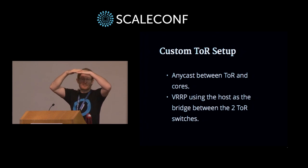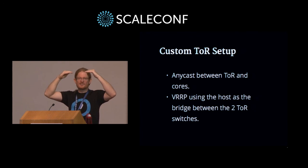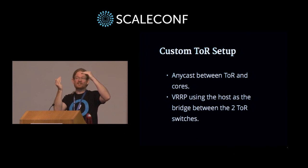So what we do is we do Anycast from the top of rack in our own DC to the core. And what that allows us to do, if you were listening just now, is that we're able to stop advertising on a particular switch, so no traffic comes to that switch, and you can perform maintenance on it, and you can bring it back up.